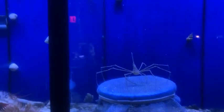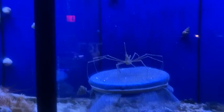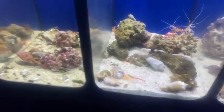This guy, and as we're back in the saltwater section, is the arrow crab. He's pretty cool. The cleaner shrimp.